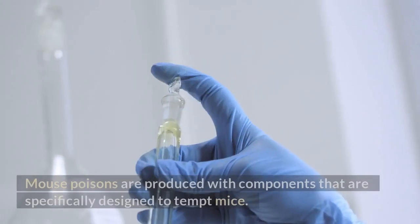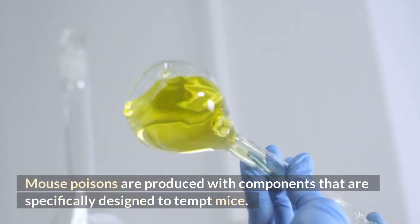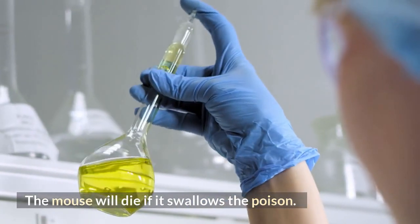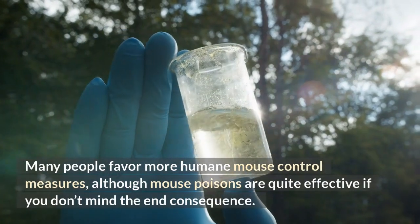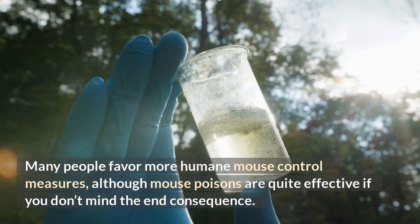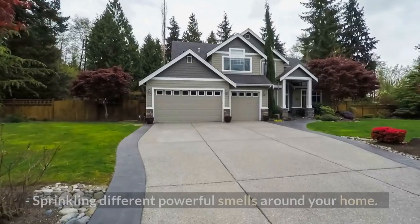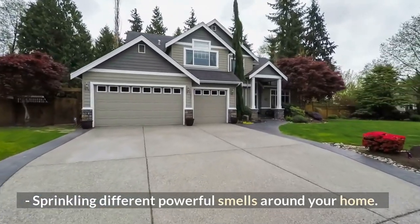Poisons. Mouse poisons are produced with components that are specifically designed to tempt mice. The mouse will die if it swallows the poison. Many people favor more humane mouse control measures, although mouse poisons are quite effective if you don't mind the end consequence.